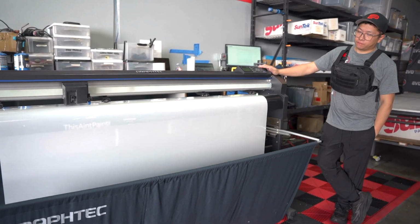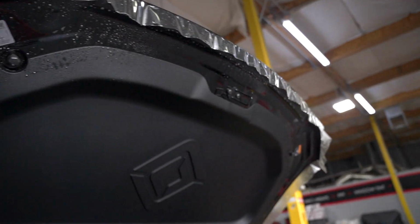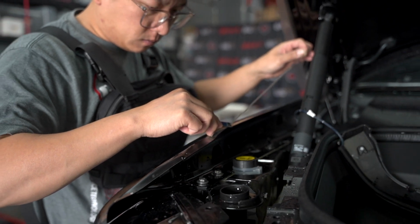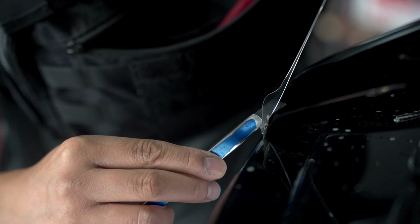Hey guys, welcome to another edition of the Weekly Buff, and this week I got a real treat for you. It's the brand new Rivian R1 SUV. This thing is badass. It is 835 horsepower. It's a fully electric car. It does 0 to 60 in 3.1 seconds.